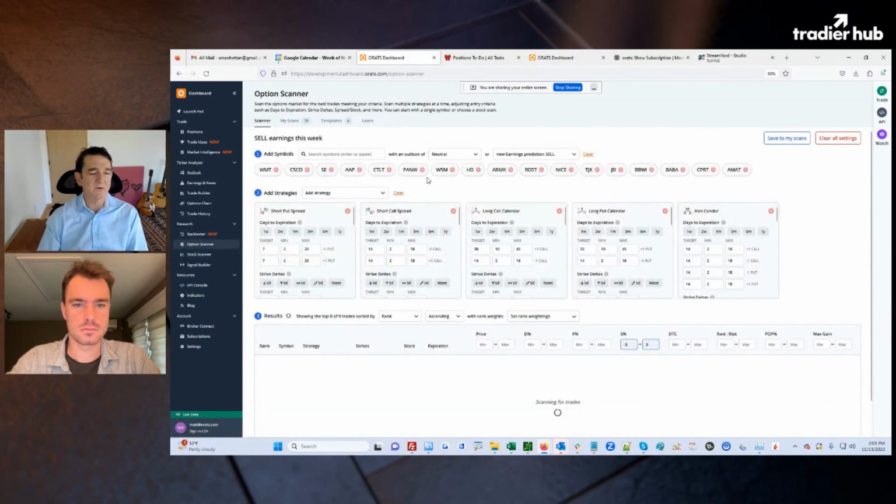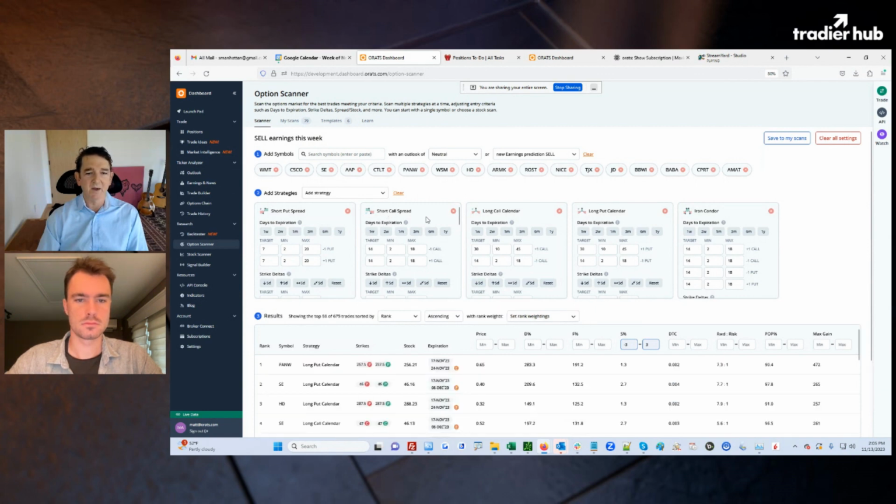So now I want to go back to the option scanner and get a little bit lower and say, okay, since I've identified stocks I want to sell, I think the earnings estimation is too high in the market. I want to go in and find strategies that might make sense if the stock doesn't move as much as the market thinks right now. So I could sell a put spread, getting a credit for that. I could sell a call spread, getting a credit for that. Or I could buy a calendar.